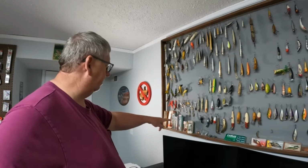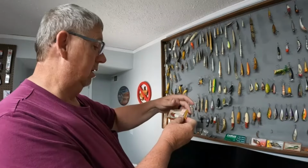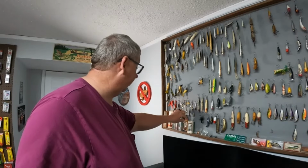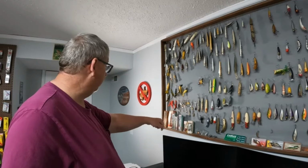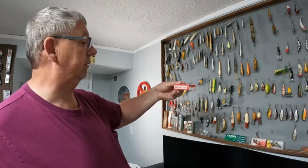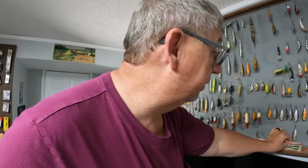But what I did, just to show you, if you guys want to have a lure display, you can see I've got some still in original boxes. Here's a South Bend lure, but really, $1.34? When's the last time you seen a lure for $1.34? It's just crazy stuff. Some Rapalas. I've got some other things. Older lures here, the Devil's Horse lures. Still in the wrapper, still in the box, just some old antique stuff.